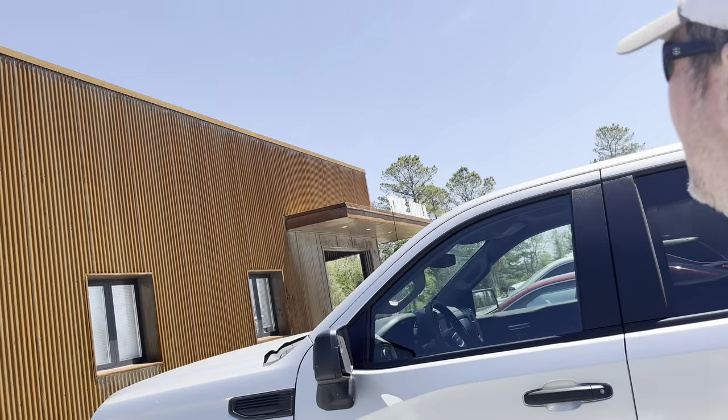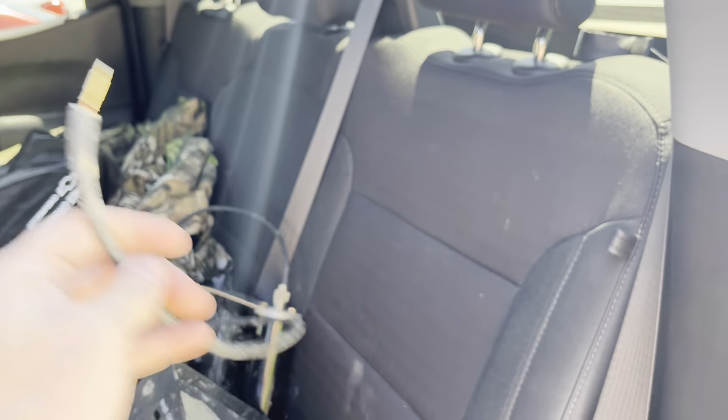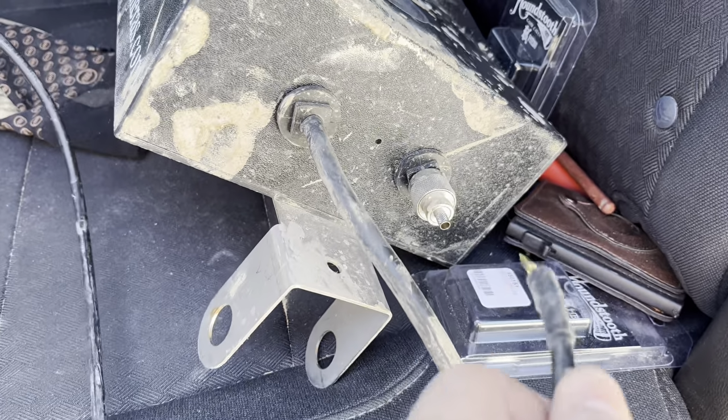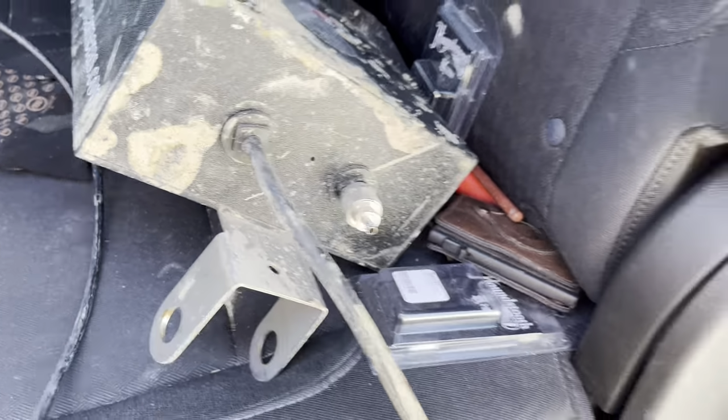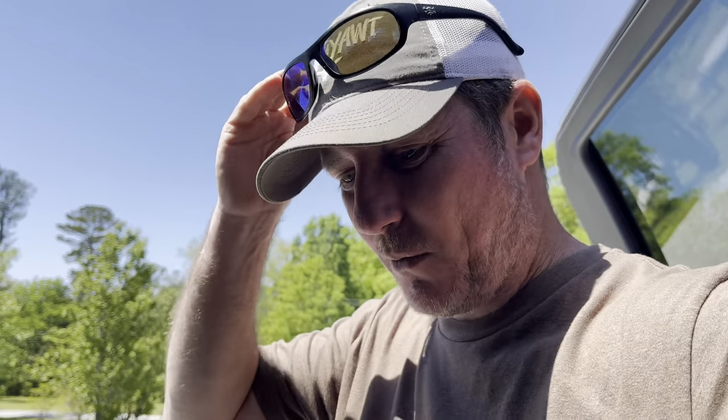Well, we are at the hill. We are where we can get stuff fixed. But I can't film inside the place right now because I don't want to give up any high-tech information. Anyway, I found the problem. The problem is that right there. It goes in there, and somehow or another I made it come out. So that's the reason my camera wouldn't work, and I'm going in here to get it fixed. We'll see y'all in a little bit.